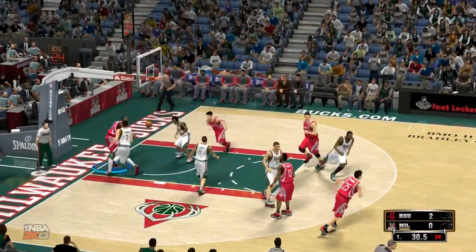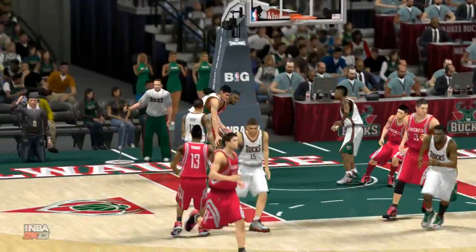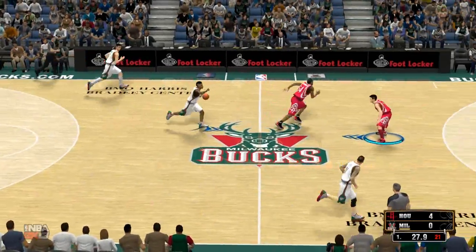Ellis dishes to Harris. Knocked away. Tries for the alley-oop. And it's Patterson finishing it off. Now that's how you execute an alley-oop there, fellas. And with an exclamation point, too, on the finish, throwing it down hard. What a terrific play on both ends.